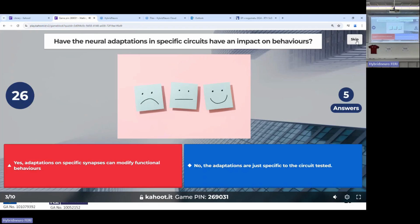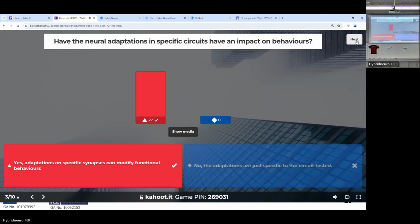Again, 50% chance. I mean, this is easy. If you think about that, I need to keep talking for 1 hour, so you should expect what the right answer is. Congrats. Yes, the adaptation of specific synapses that can be induced by neuromodulation in diseases can modify functional behaviors. Otherwise, I would stop here.